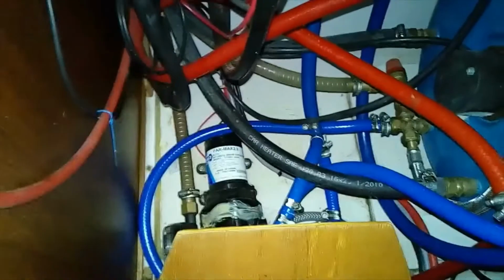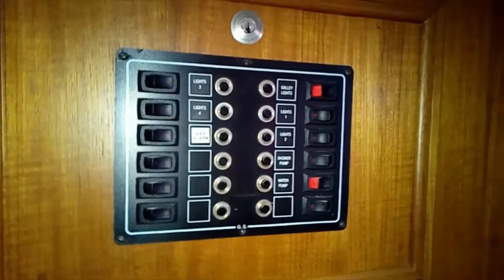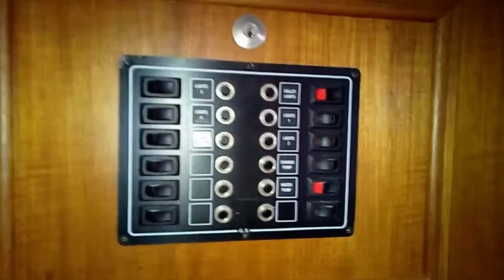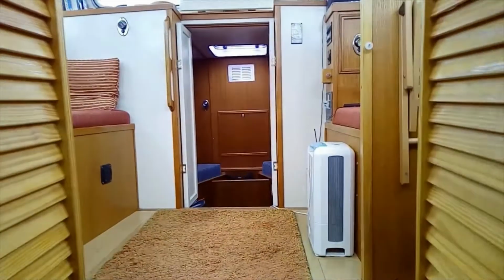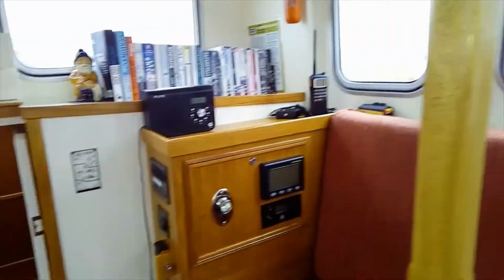That's the water pump down there. Behind there, some of the electrics. One of the switch panels. And if I haven't got the key handy, but behind there, it's all nicely labelled. Everything's nicely labelled and properly fused, and the electrics have been done really well. Which is often not the case on a boat.